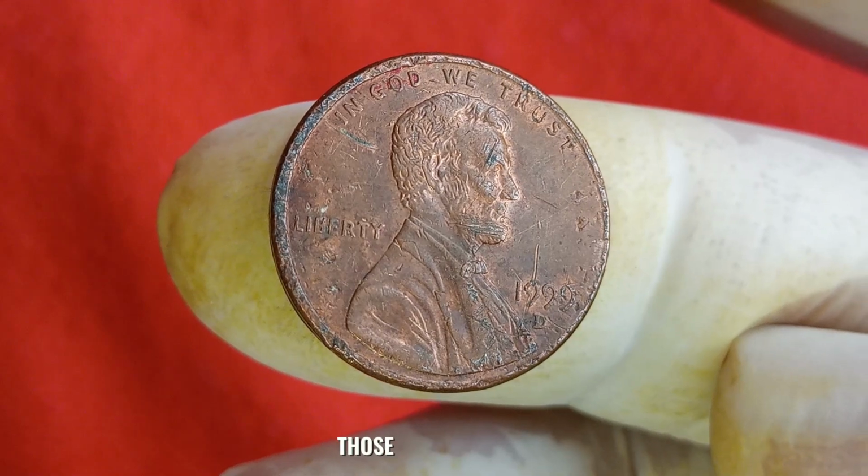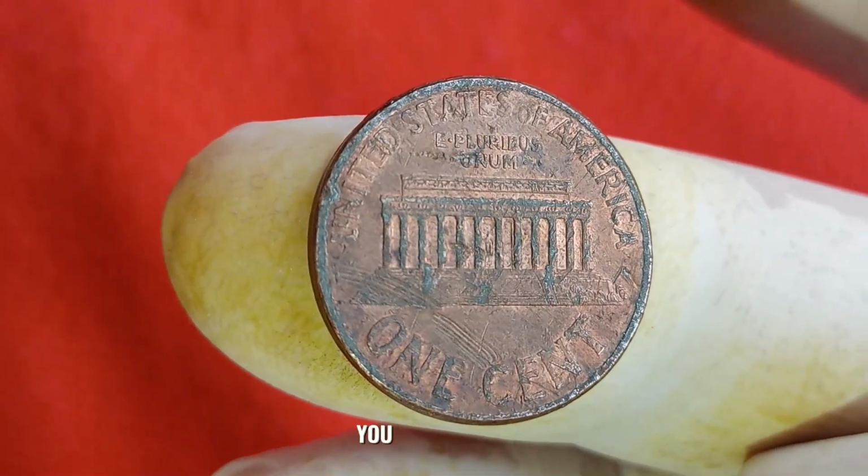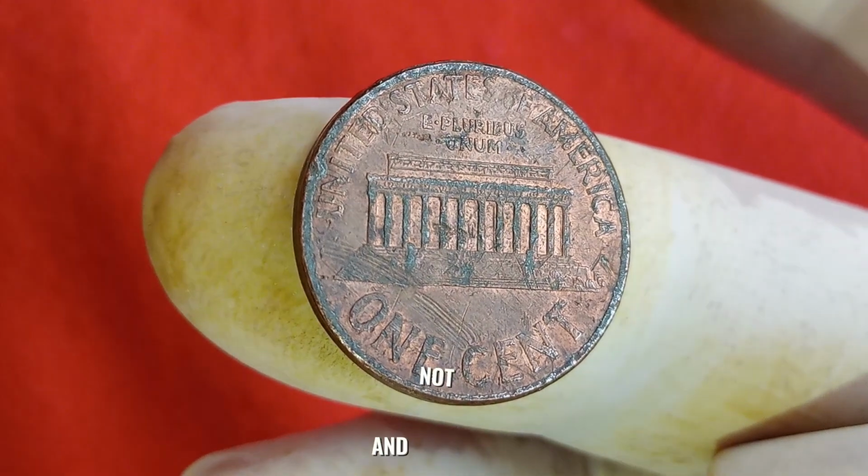Look closely at those copper coins. Share this video with your friends and family. You never know who might be sitting on a fortune and not even realize it.